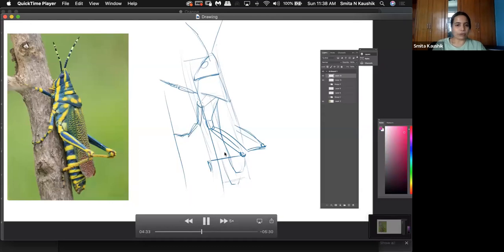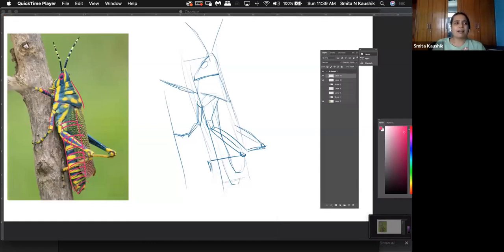I'm just roughing out the drawing. I like what I have done. I keep looking at my subject matter while drawing, so that I am sure that I am on track. It is quite easy to get lost in your drawing and just draw while not really looking at the subject matter. And then you go to see what you're drawing, and your drawing is quite different. So just be aware of that.